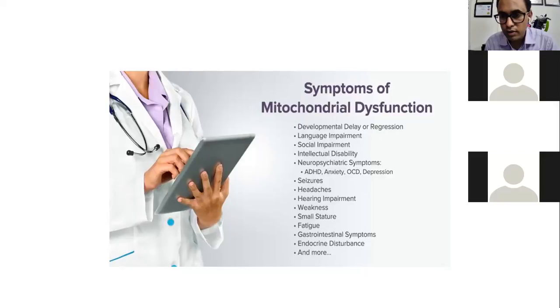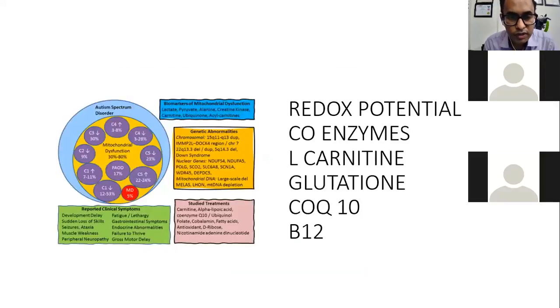So symptoms of mitochondrial dysfunction: speech delay, regression, social impairment, neuropsychiatric symptoms, seizures, headaches, hearing impairment, auditory insensitivity issues, gut issues. Whatever number you say, it is due to mitochondrial dysfunction, because mitochondria is an engine. And if the engine is disturbed, your cells will be disturbed. It's as simple as that.